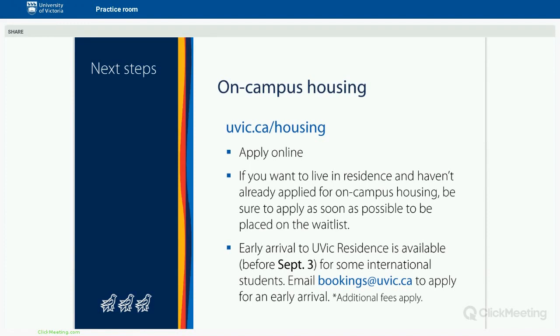Many students will apply for early arrival to UVic residence, so move-in day is September 3rd, but many international students want to move in early so they can attend international orientation. To request to move in early, it's important to email bookings@uvic.ca to apply. And it's also important to note that there is an additional fee for moving in early.